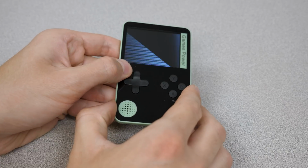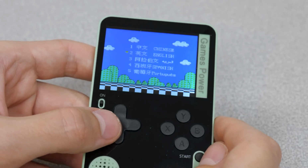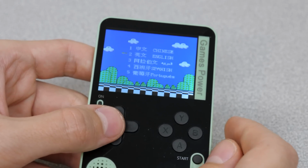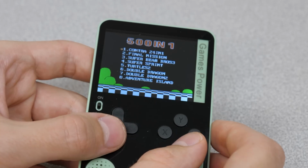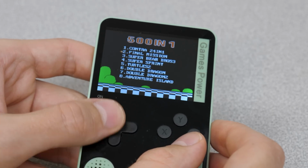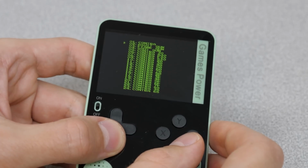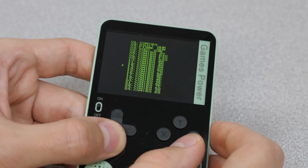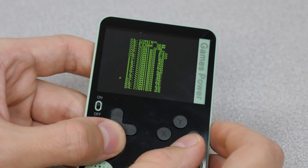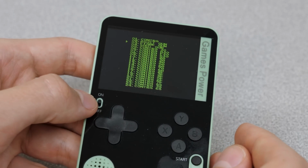So let's just turn this thing on. I'm curious about this screen that we have here. So you've got your 5 languages that it supports. We'll go with English. And 501. So you have Contra 24-in-1. You've got a 24-in-1 on the 501. So this is like a bunch of Contra games. I assume some of these might be just bootleg, modded stuff. I'm not too familiar with Contra.